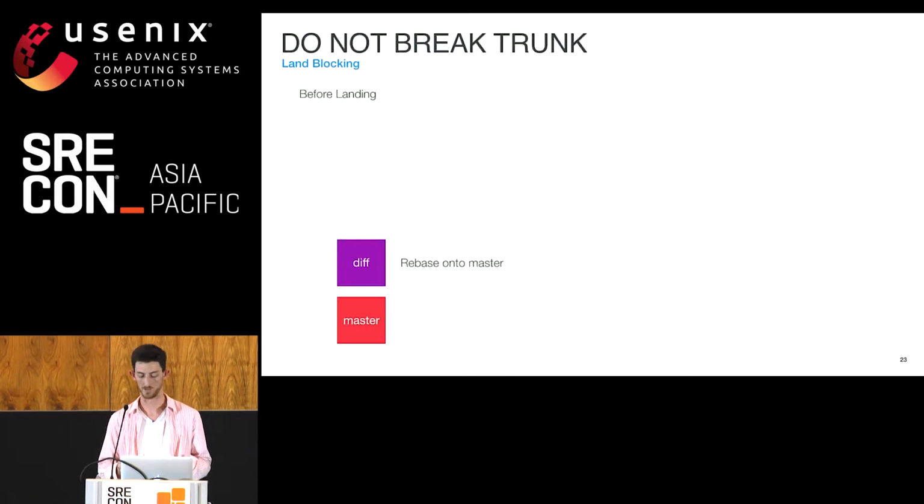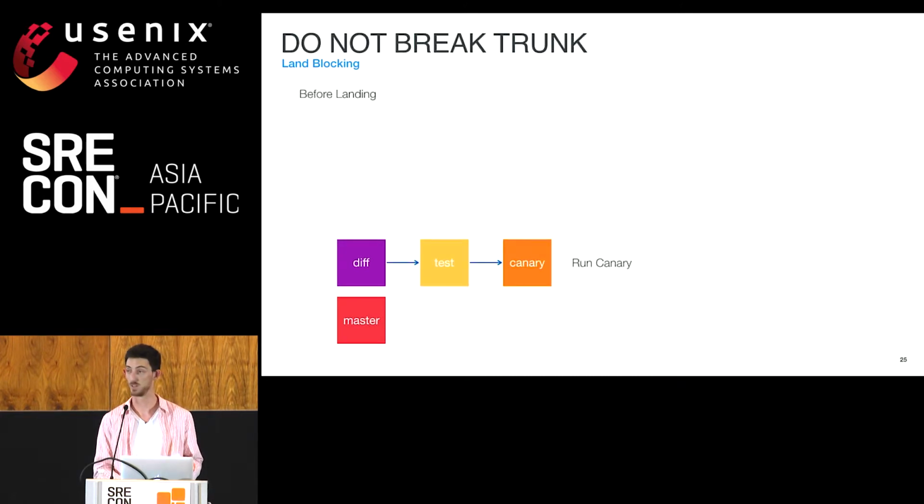At Facebook, we work off master. We do not use branches outside of a few special processes. This requires diffs to be rebased before pushing to master. We call the process of taking a change and applying it to master and pushing it landing. In order to stop people from breaking trunk, we built a land blocking workflow. First, we rebase, then we run tests, then we canary. Does this look familiar to anybody?